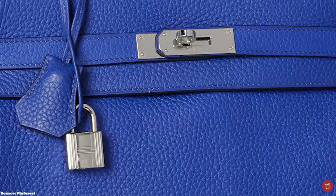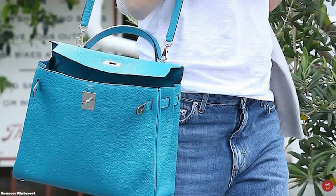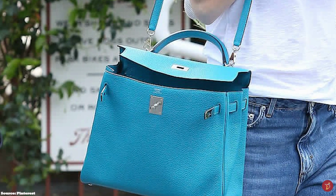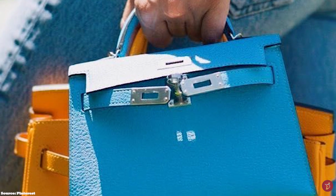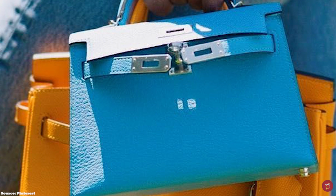The Kelly Cellier therefore comes in leathers such as Epsom, box and forged leather. There is also the Kelly Cellier Mieux variation, with Mieux meaning soft. This is the more relaxed version of the Kelly Cellier and does not have the extra layer of leather lining found in most Kelly bags.